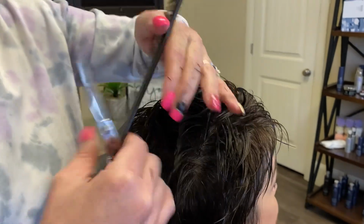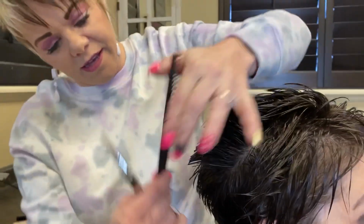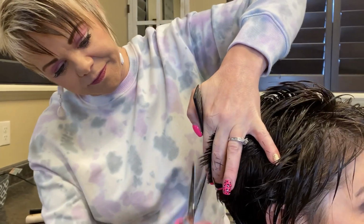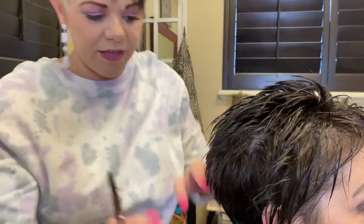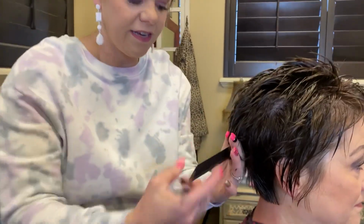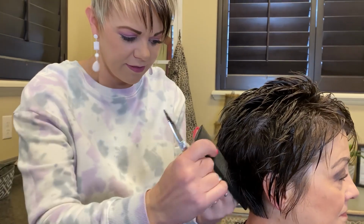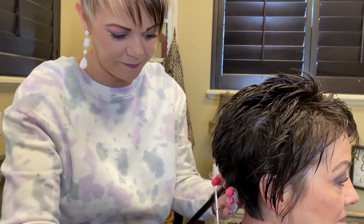Okay, so you can see I'm just pulling this straight out from the head until this middle part where we want this to go tight. And then I just keep my fingers tight to the head.